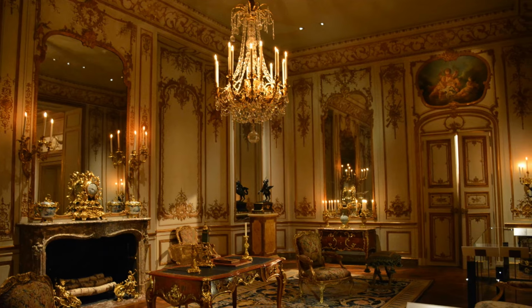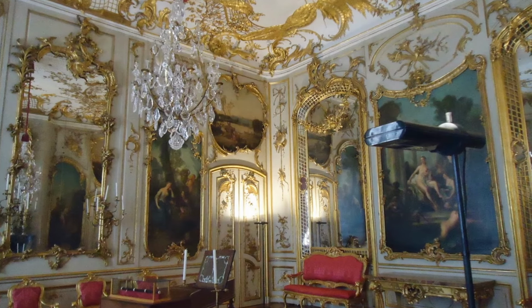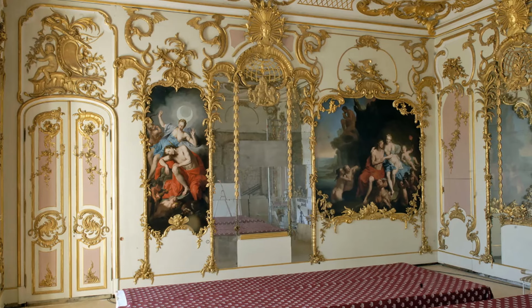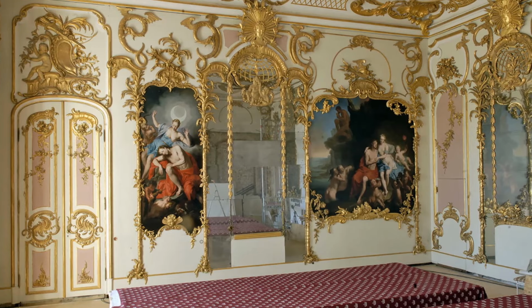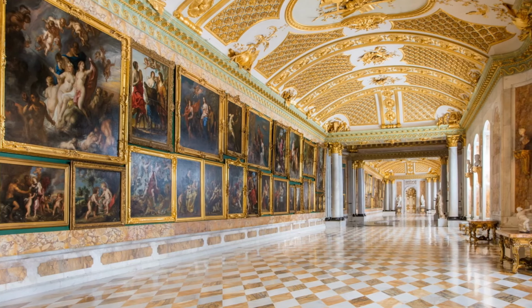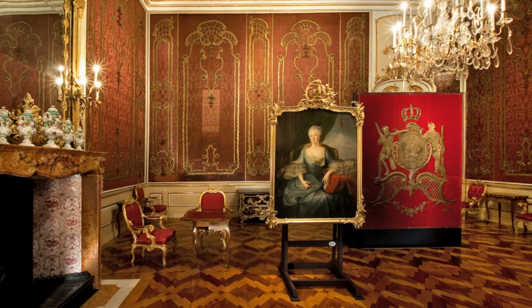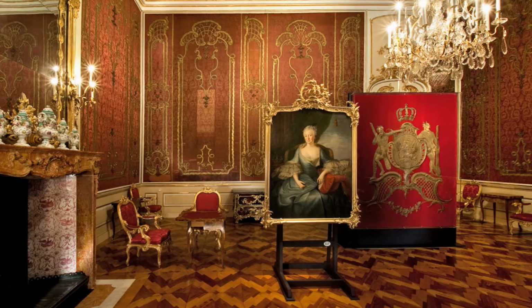Now let's step inside. But remember, we're not just tourists here, we're time travelers about to enter Frederick's private world. The first thing that strikes you is the intimacy of the space. Unlike the grand halls of Versailles or other royal palaces, Sanssouci feels cozy. The rooms are relatively small, designed for comfort rather than ostentation.